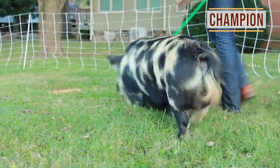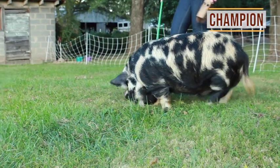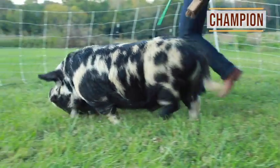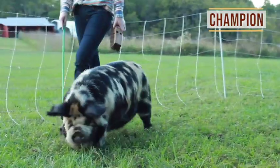He's pretty well in good show order now. I like his hair, so I like this pig. He seduced me a bit with his colour. Well shown, well presented. Yep, I hope you're charging a bit for this one's piglets. Congratulations, we're champion.